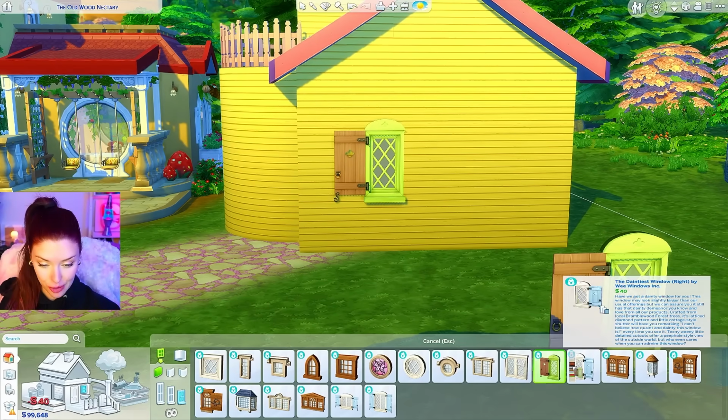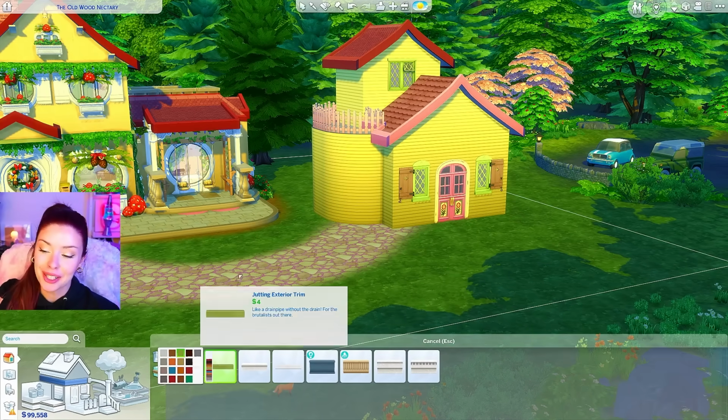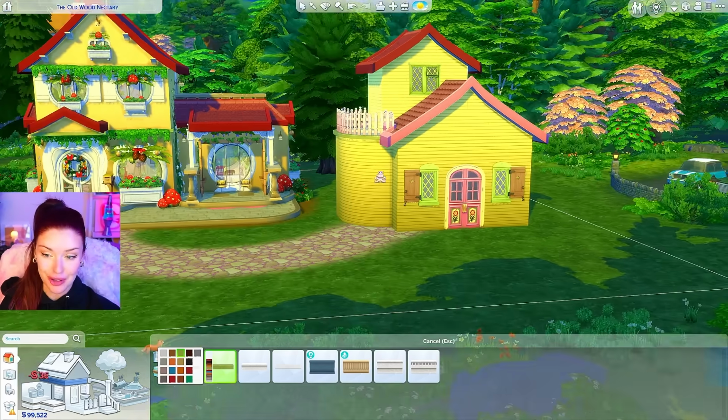So we'll do green shutters here. And I need a pink door. I'm thinking about this one from Movie Hangout. I'm adding another green trim, so this is gonna be cohesive with the other one.